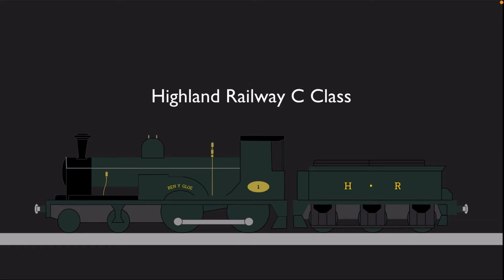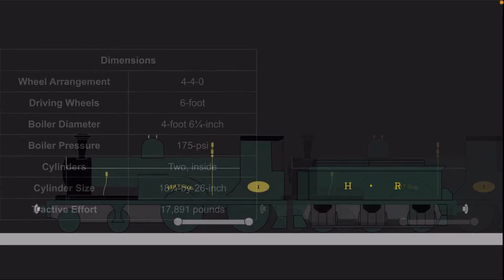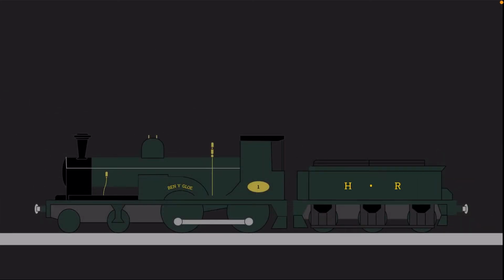Classified as the C class, they had 6-foot driving wheels, a 175 pounds per square inch, 4-foot 6 1/4 inch boiler, and 18 1/4 by 26 inch cylinders. These resulted in 17,891 pounds of tractive effort. Like many Scottish locomotives, the class initially had wing plates attached to the front of the smoke box for decoration. Another common feature was the use of stiffeners to support the cab roof.